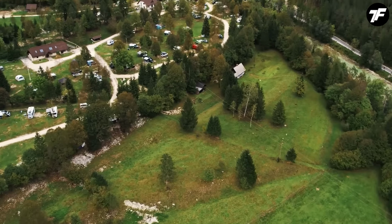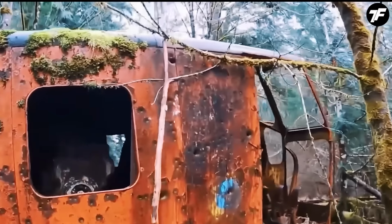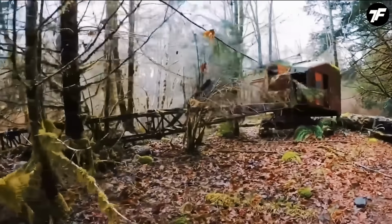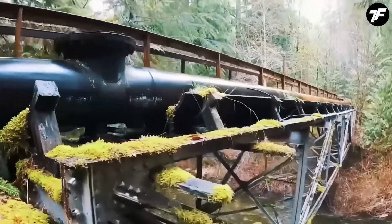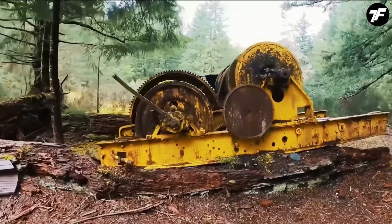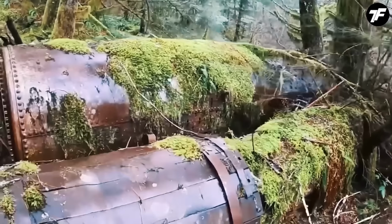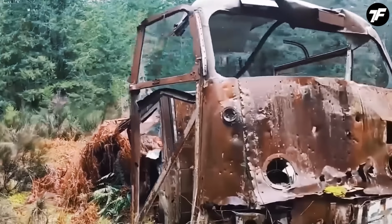Deep in the rainy mountains of Vancouver Island hides the forgotten gold rush town of Leechtown. Once it was a lively settlement, but now there are only rusty mechanisms from the 1920s and the overgrown ruins of the Kapoor Lumber Company sawmill. The history of this place is literally being overgrown with moss and trees.